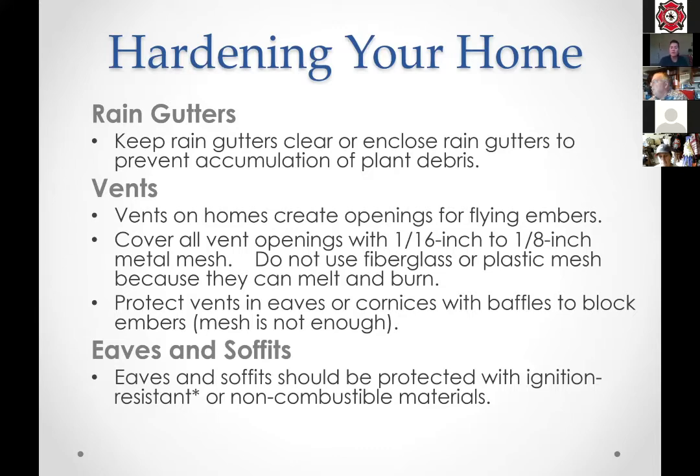So this program has been in place. It used to be 4,000, now it's up to 6. So please take advantage of this. I wish this was throughout our fire district. I'm pretty sure it will be eventually, but right now it's just Woodside Fire.